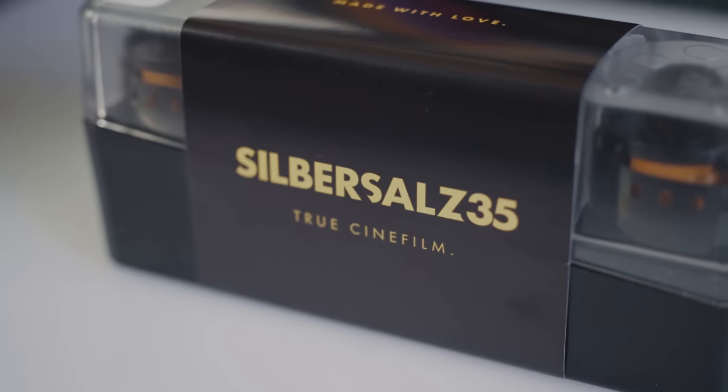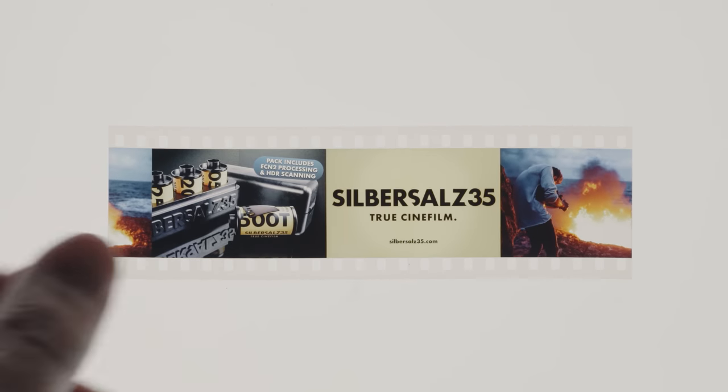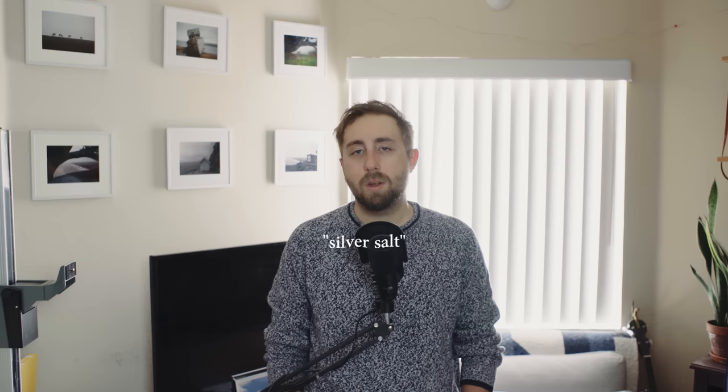More specifically, Silbersalz 35. Motion picture film has been making a lot of waves in the film photography community lately, with more and more shops able to process it popping up all around the globe, or flat disc, depending on your IQ. Perhaps one of the biggest to enter the game in recent memory is Silbersalz, which translates to silver salt in German. But before you get too excited about cocaine, Silbersalz is actually a reference to the silver light-sensitive halide crystals that coat a strip of film.